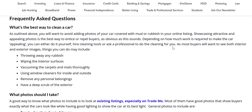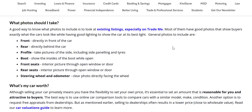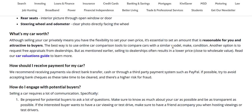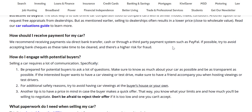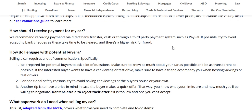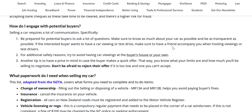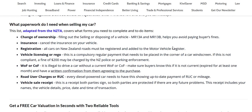And then we've also listed some frequently asked questions which are worthwhile: the best way to clean a car, what photos you should take, how to photograph it, and the process of how to get paid for the car. Should it be cash or direct bank transfer, things like PayPal? Bank checks sound good, but are they genuine? Perhaps, probably yes, but sometimes not worth the risk. And then paperwork as well. What do you need to know? As I said, there is some comprehensive information on this guide and some of our other ones.